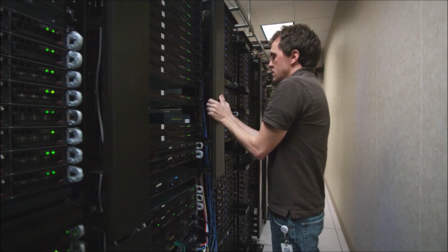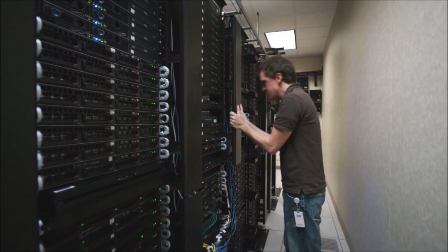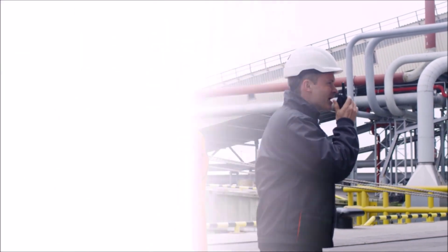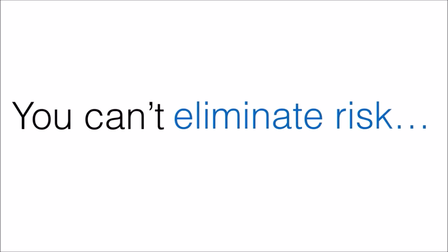Could you have prevented crashing the database and bringing down the company's most important applications? Could you have prepared for the mechanical failure that brought production to a grinding halt? Well, you can't eliminate risk from your business entirely, but you can prevent and mitigate it.